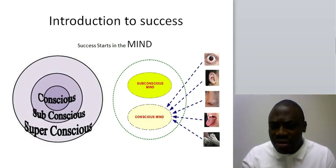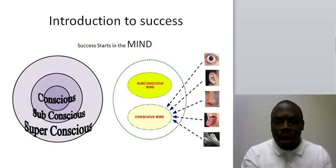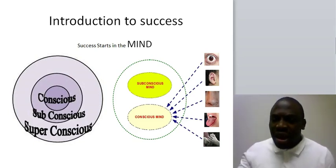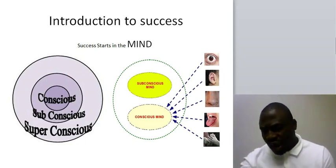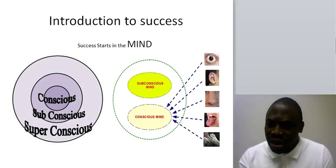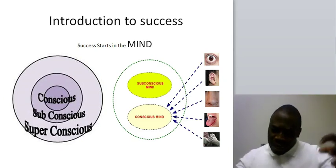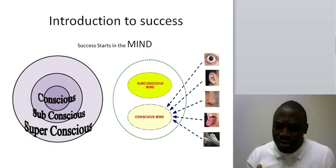Information. Is it understandable? Now we go to a bigger level now, which we call the superconscious mind. Now what happens in the superconscious mind? That is where basically you are able to pull things which are not physical and bring them to the physical realm. Inside the superconscious mind is where basically you are able to control and bring about things to manifest which are not yet. Let me prove it to you.